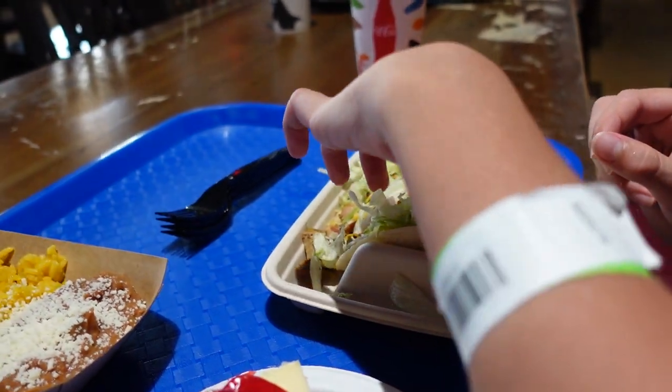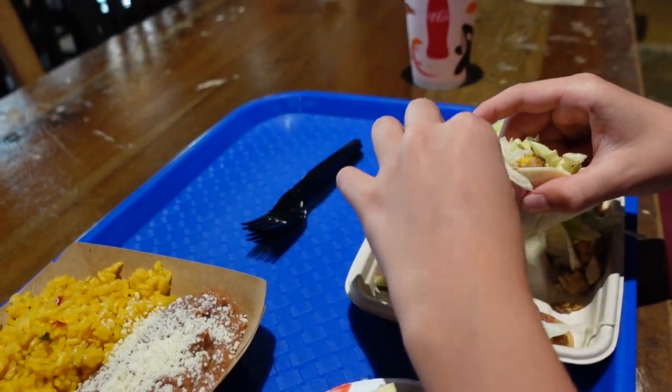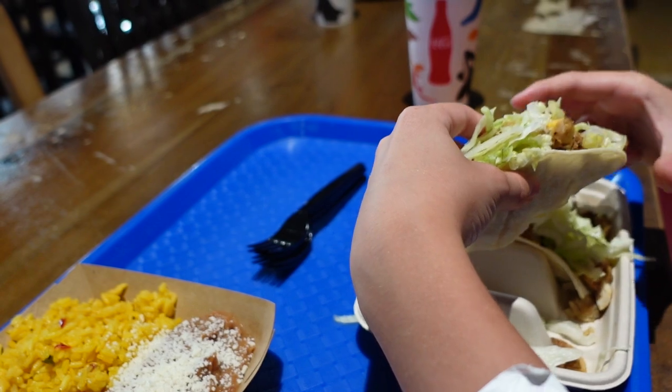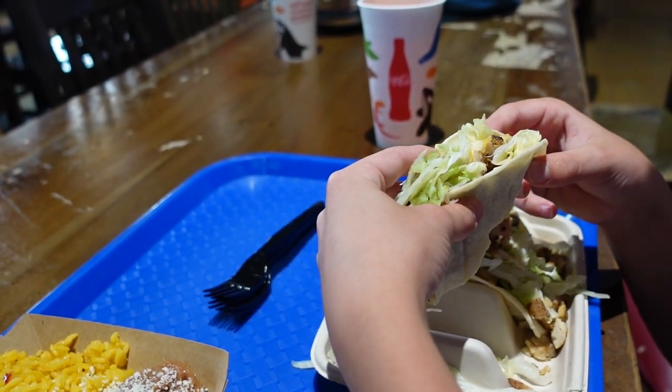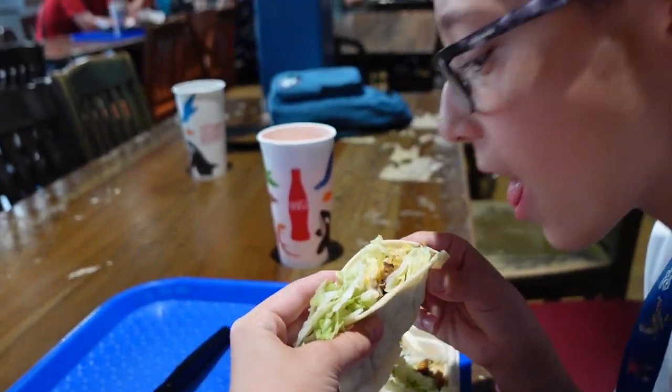They did put some cheese on that toppings as well. They have a topping bar where you can add extra toppings. Only have lettuce right now, but I'm sure it's just because of the time of day, because it is late. Here we go.